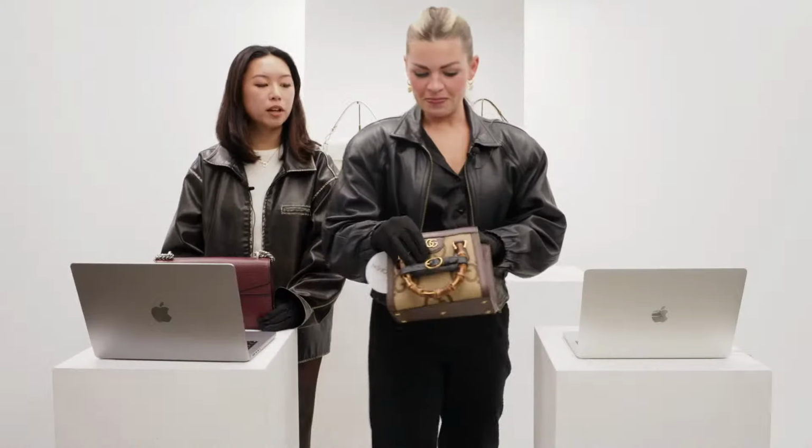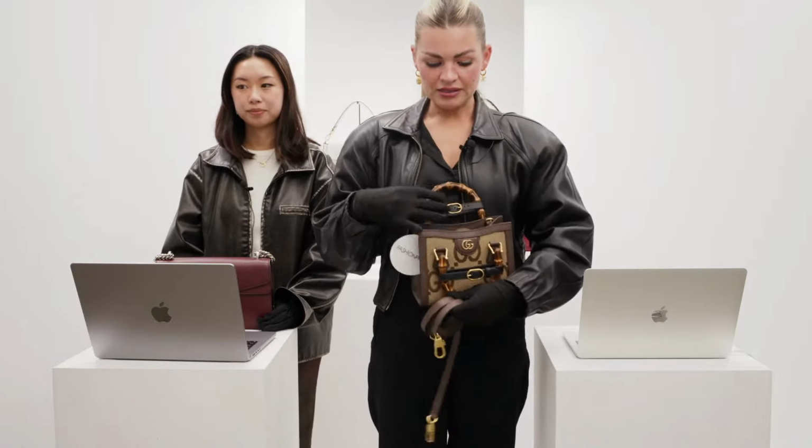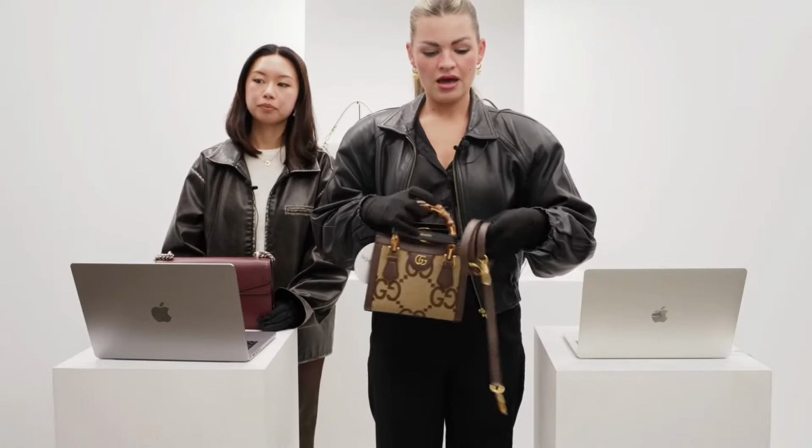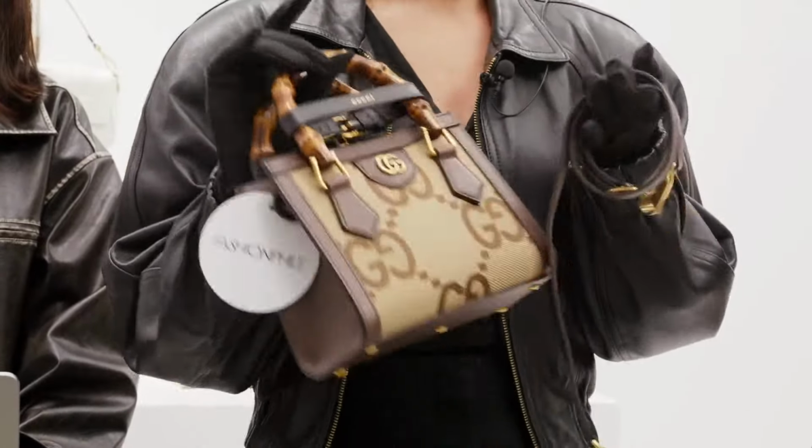I love the brown and black combo though. I think it's a lot of fun too. I would probably keep them on there myself. You also have a crossbody strap too, which is great if you're on the go.